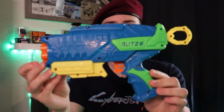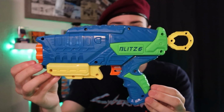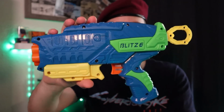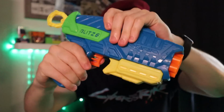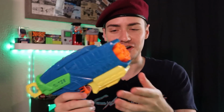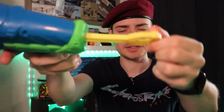The shell is very simple. You've got your blue, you got your yellow, you got your green, and you got your orange bits as well. Nothing too fancy there, relatively simple, some detailing on the side. Pretty solid. I mean, it's light, but at least it's not creaking like the Thundershot was. But you can tell it's very shiny. The pull ring is a little bit flexy, but it gets the job done. If you're just pulling backwards, it's probably not going to be that big of an issue.